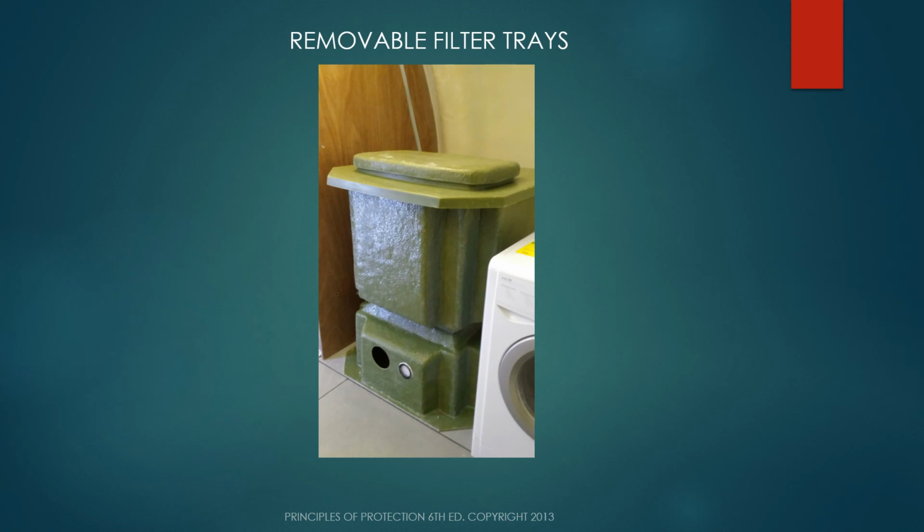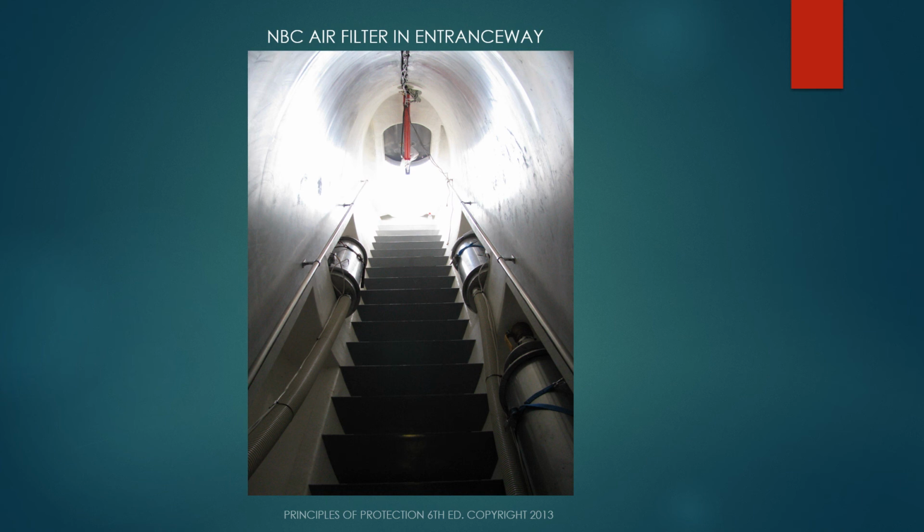It's good to have removable trays, because what happens with filter elements, especially for a nuclear field, is the elements become radioactively hot and they have to be discarded. So because they're a little bit hot, depending on the design of the shelter, I usually put the air filtration systems in the entranceway so they're far away, so you don't have to change them right away. You can let the radiation decay.